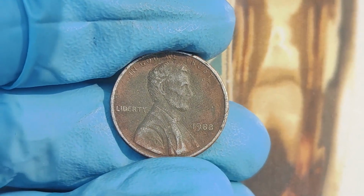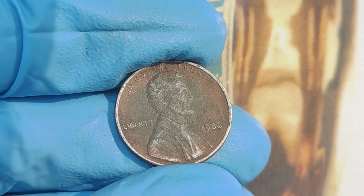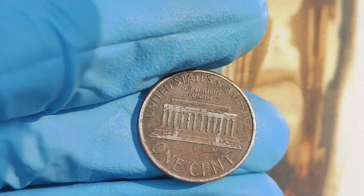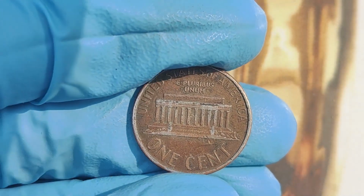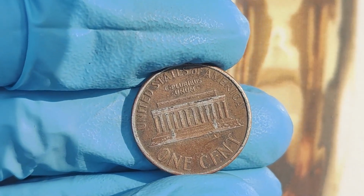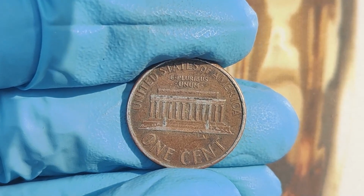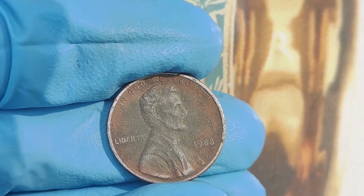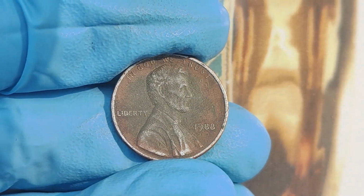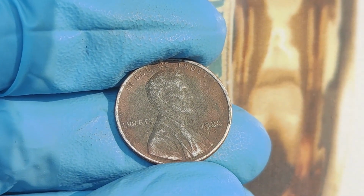Let's start with a story. Picture a man named Tom. Tom inherited a box of old coins from his grandfather. Among them was a humble-looking 1988 penny. He thought nothing of it until one day, out of curiosity, he did some research. What he discovered left him speechless. That penny, with no mint mark, was valued at over $1 million at auction.